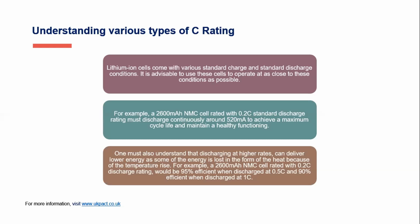Suppose you're putting 10 cells in parallel and selling it to a customer saying it's a 26 AH, but the customer is using it at 1 C. So technically it's not 26 AH. At 1 C rating, it would be 90% capacity. So 26 AH automatically becomes 23.4 AH. So you need to understand that because there's a lot of confusion in the market.